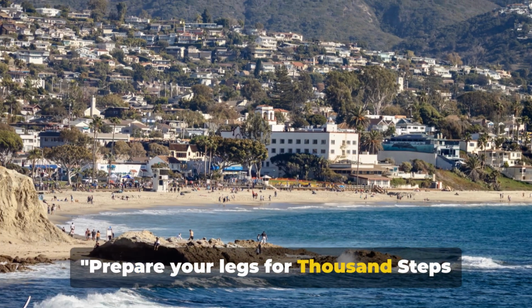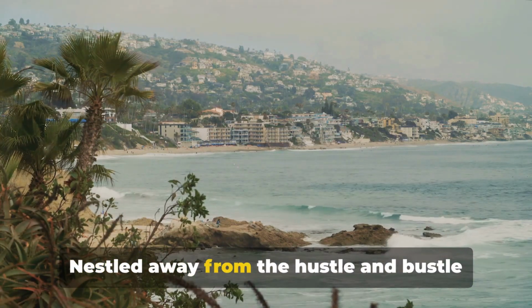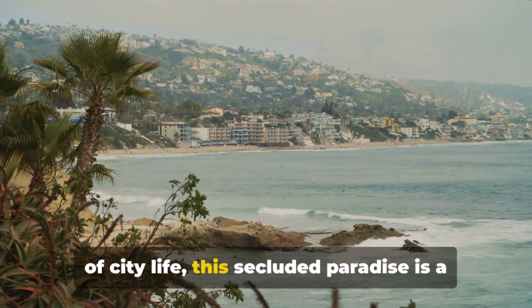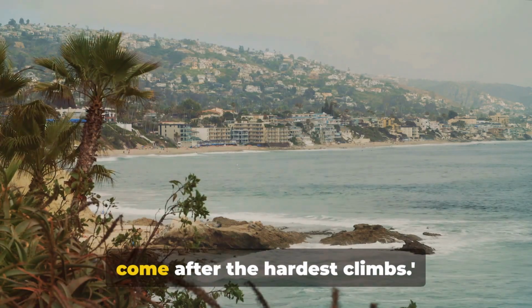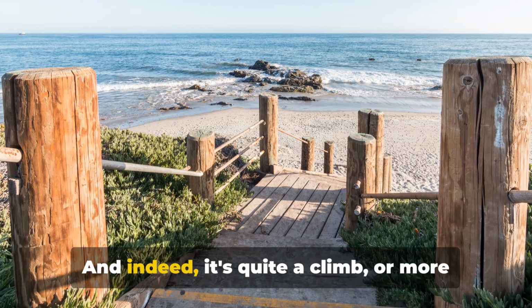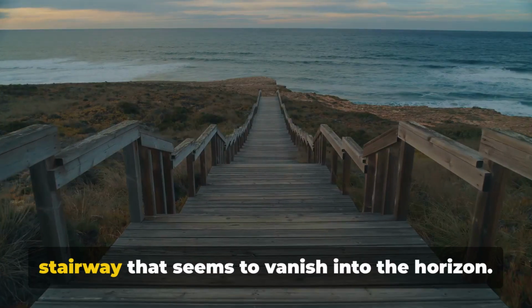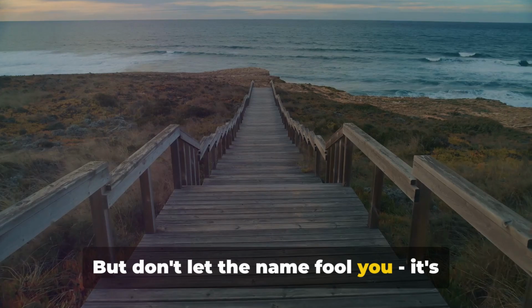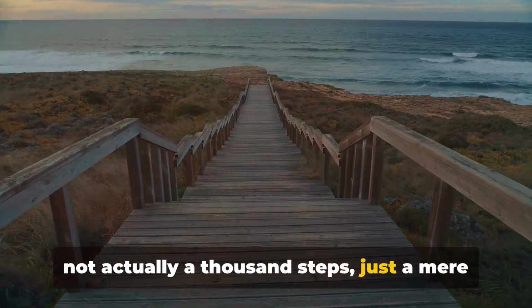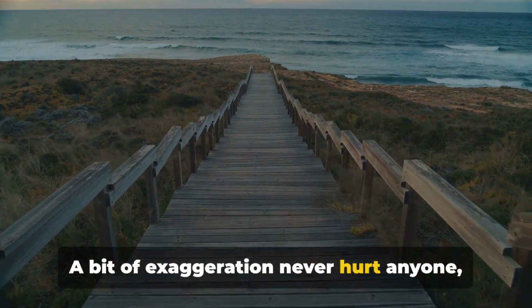Prepare your legs for Thousand Steps Beach, a hidden gem worth every step. Nestled away from the hustle and bustle of city life, this secluded paradise is a testament to the saying, "The best views come after the hardest climbs." And indeed, it's quite a climb, or more accurately, a descent down a lengthy stairway that seems to vanish into the horizon. But don't let the name fool you. It's not actually 1,000 steps, just a mere 223. A bit of exaggeration never hurt anyone, right?